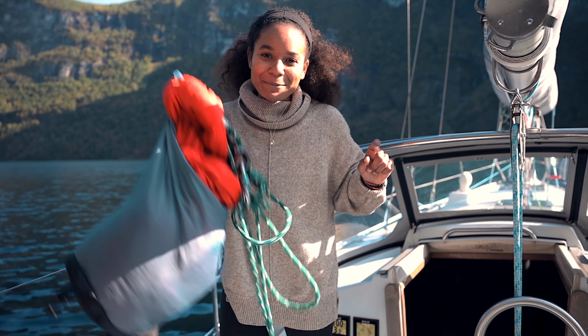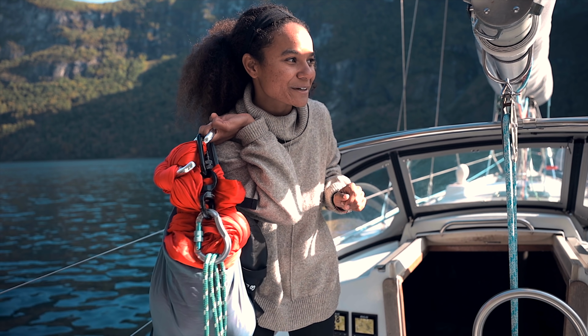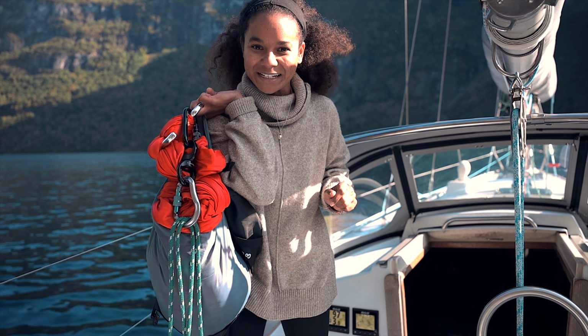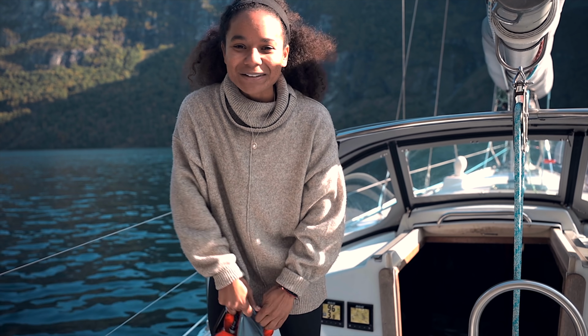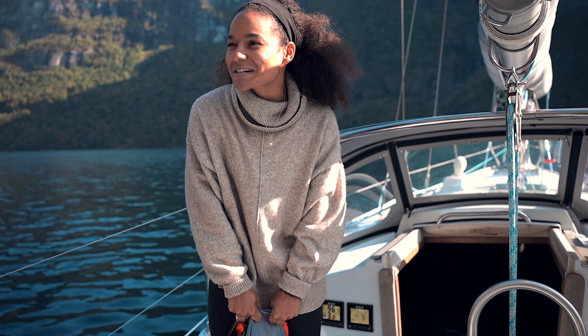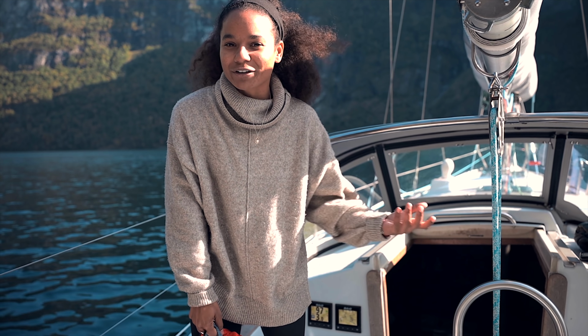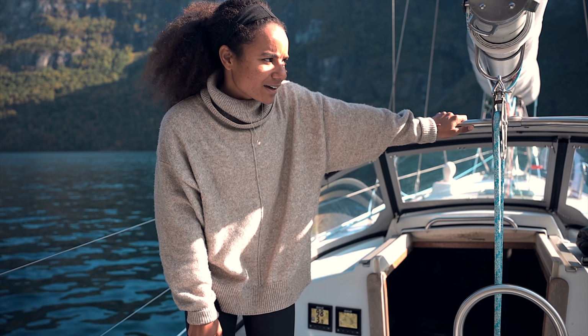So I'm gonna put up my silks, and I'm going to do silks, and Dan's going to take pictures of me. It's only the two of us, so it's going to be a little tricky to keep the boat steady, but I think there's no wind, there's no current, there's no wake, so I think we'll be good.